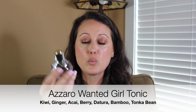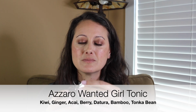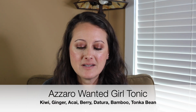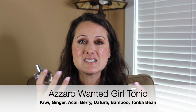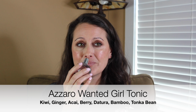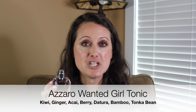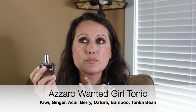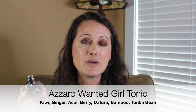Okay, next, this my sad little bottle, it got broken. This is a Zara Wanted Girl Tonic. This is the little 1 ounce bottle, and this one doesn't have the sprayer like Wanted Girl. This one has an actual cap, which isn't as fun as the little grenade bottle with the sprayer. This one is really, really pretty. This is really citrusy, a little bit green, very, very fresh. I think this one has a little bit of ginger in it as well. This is probably better suited for summer because it's so citric and fresh, but I love this one for spring.